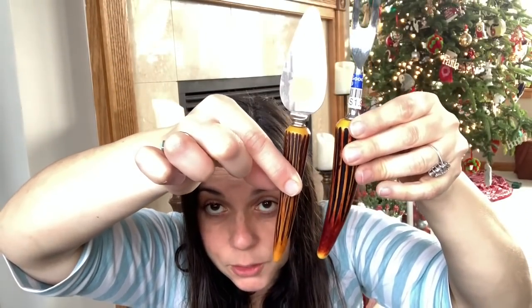If you're into mid-century, I think that would make a cool addition to someone's mid-century serving pieces collection. And this one I had found at the bins. It was marked $1.99. I didn't pay that. I probably paid like a quarter for it at the bins, maybe 50 cents. So that's why I got that.